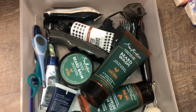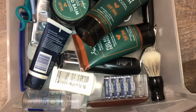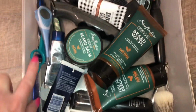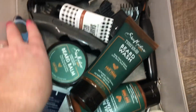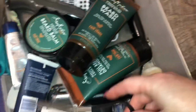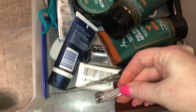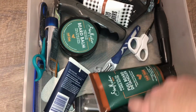This is the next drawer that we're going to go through. This is mostly, I think, my husband's beard kit, but there's some random things in here like my contact solution and the thermometer. I think basically all I need to do for this drawer is just take those random things out. And then I'm going to add this little pair of scissors that I found and a pair of nail clippers that I found.